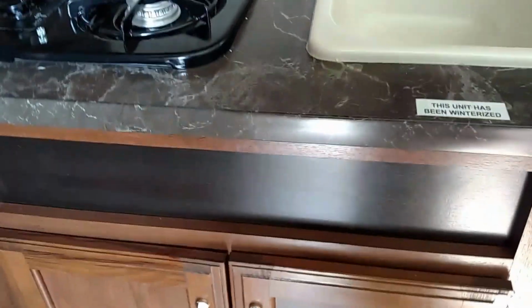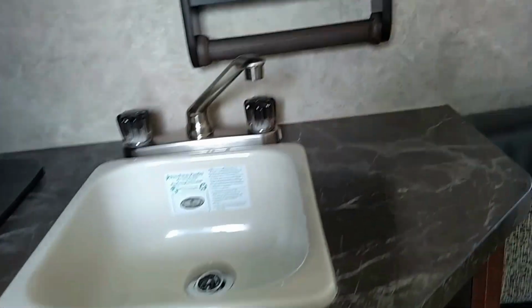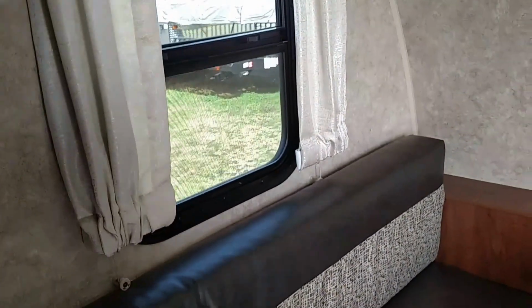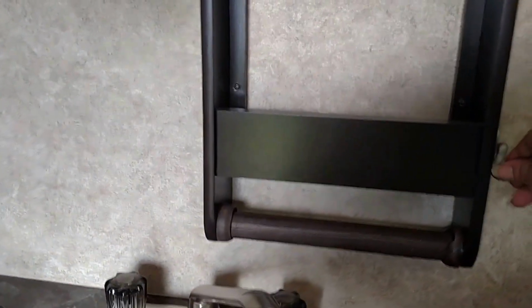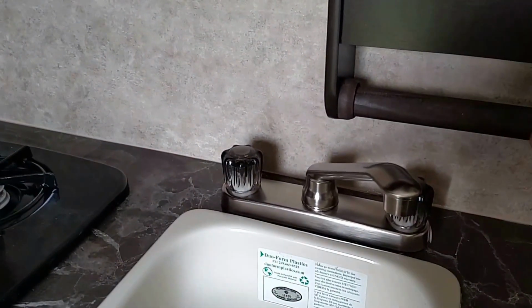Oh, it's cute. A little bathroom shower. Folds down and makes into another bed. Yeah. Spice rack, cup holder, and paper towel holder. That's convenient.